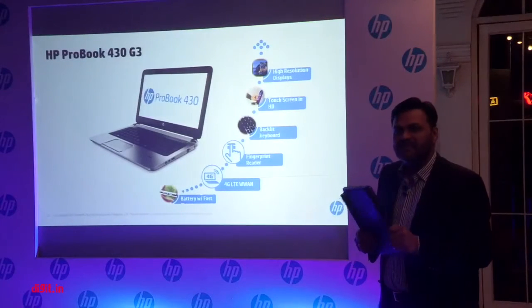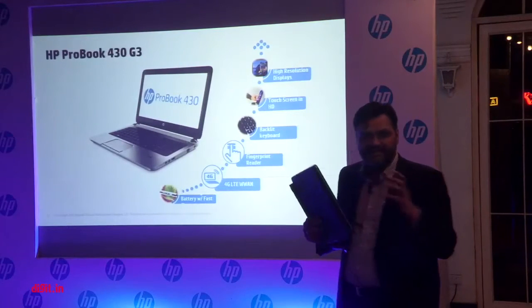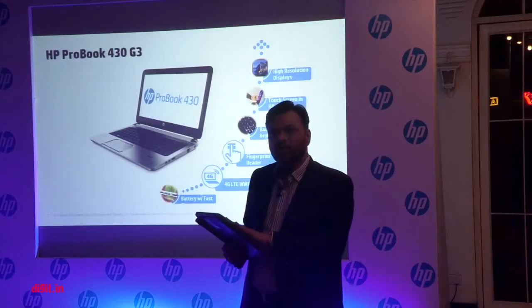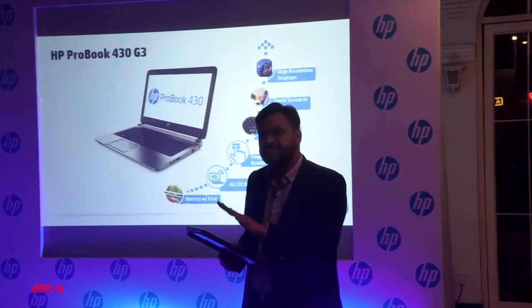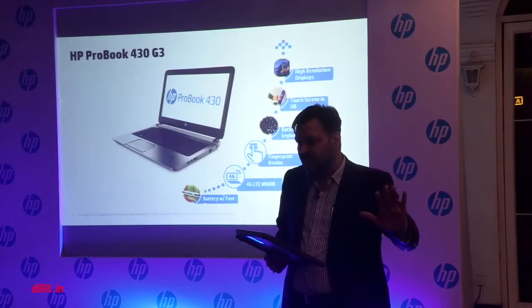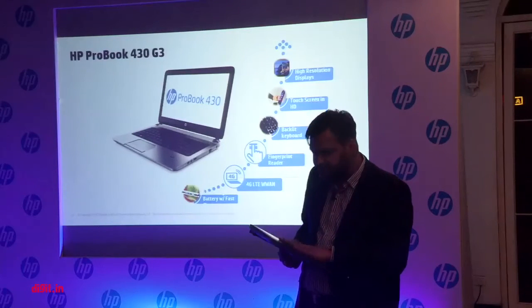For a commercial customer, there are 2 more needs which are very, very critical. One is security, because of data security and overall security. So it has a TPM module built in, which makes sure that the security of the device is taken care of. It also has something called HP self-healing BIOS, which takes care of it if the machine runs into any problem: the BIOS fixes the problem, keeping data safe. And that's a very unique HP proprietary solution, giving a very different class of security.